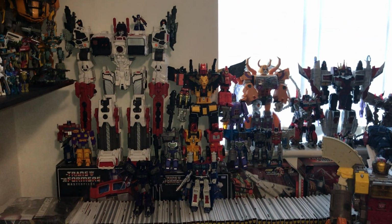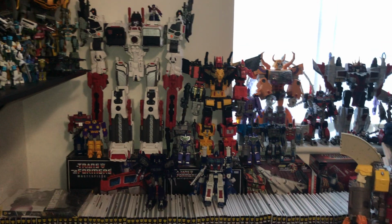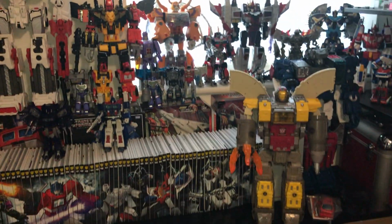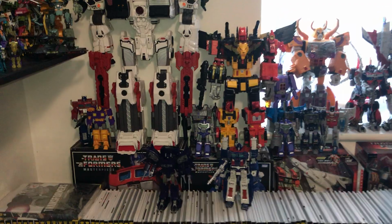Moving on to the actual toys. So here is all the Titan figures. So there's your Metroplex. That's the Takara version with both guns. There's the Predaking Combiner, Omega Supreme, Fortress Maximus. I haven't put some of the stickers on these. They're still in the boxes.